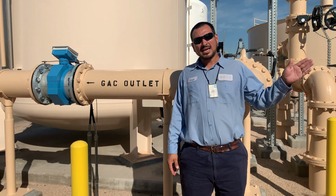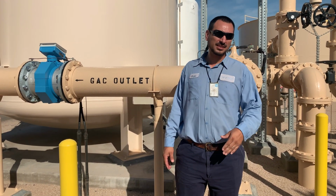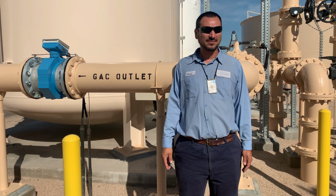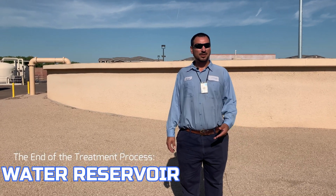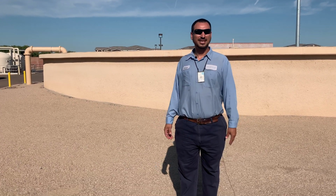After our nitrate treatment, our water is then directed to our GAC filter, which treats for a second contaminant, which is DBCP, and GAC stands for granular activated carbon. After the water goes through its treatment process, then it's stored into this reservoir, which is approximately 1.2 million gallons.